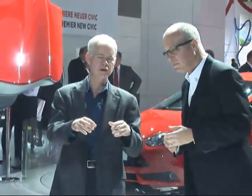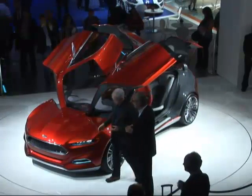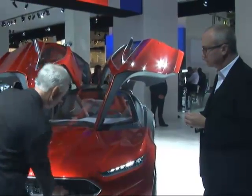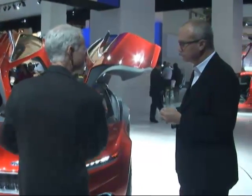Let's go to the front end, because I like what they call the front end graphic that you've got here. And what I find interesting is, for a while now, you've had this shape of the grille down lower in it. Why are you bringing it up now?